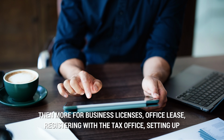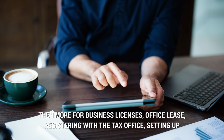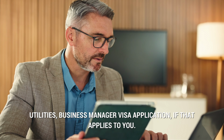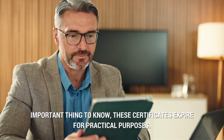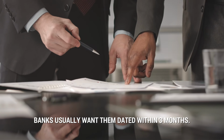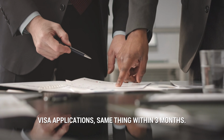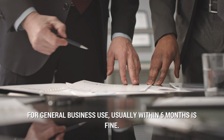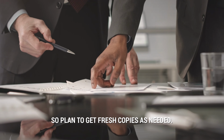Then more for business licenses, office lease, registering with the tax office, setting up utilities, business manager visa application, if that applies to you. Important thing to know, these certificates expire for practical purposes. Banks usually want them dated within 3 months. Visa applications, same thing, within 3 months. For general business use, usually within 6 months is fine. So plan to get fresh copies as needed.